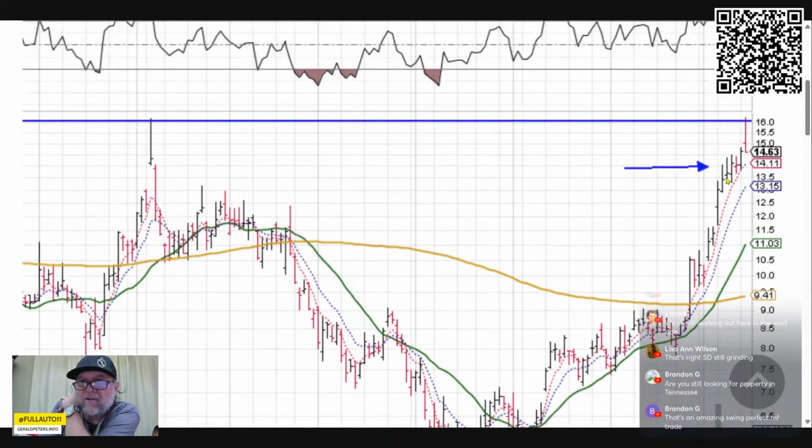And what happened in there is it's measuring these bars, and it's saying, hey, it's slowing down. You can see it too. The bars get smaller, smaller, smaller. Almost a doji.